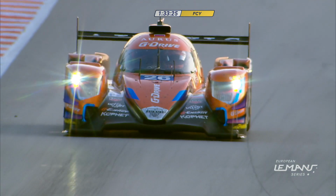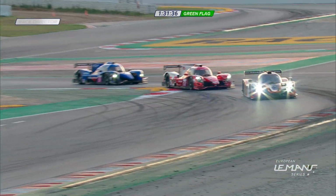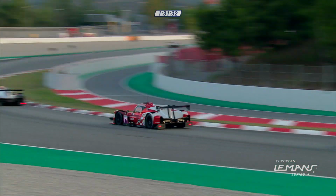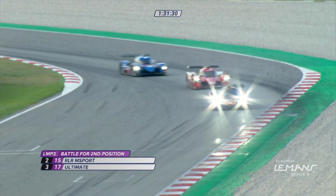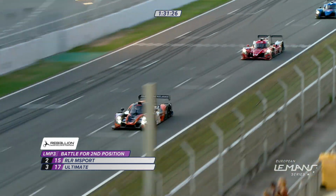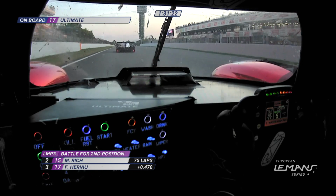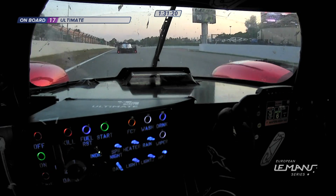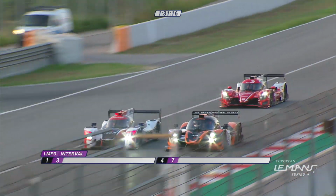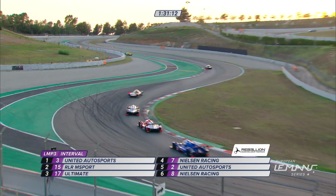G-Drive, the reigning champions. Green, full course yellow has been removed. Looking at the battle for second in LMP3 with the orange highlights, RLR M Sports Martin Rich right behind Ultimate with Francois Heriot. We're on board with the Frenchman in third position. You can see the blue lights, the evening sunshine. P2 United car goes by.